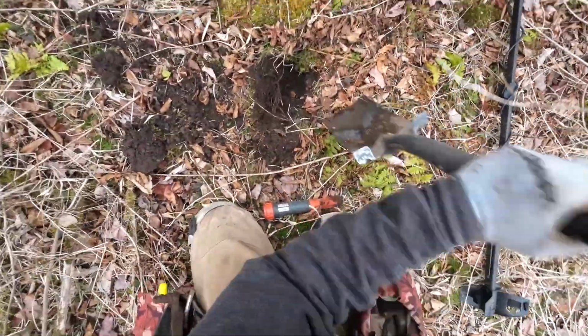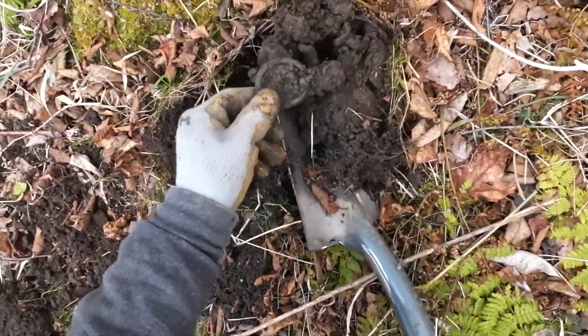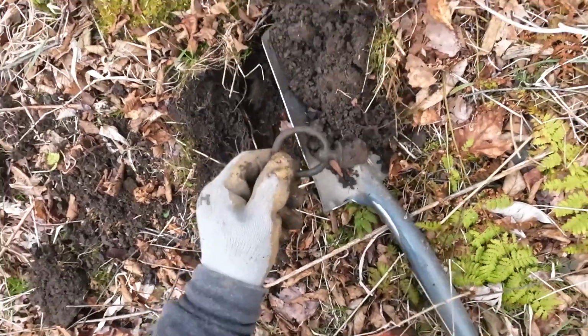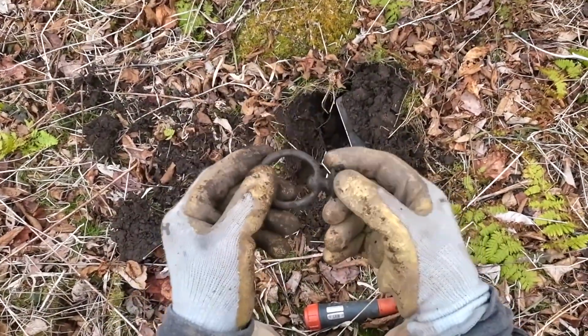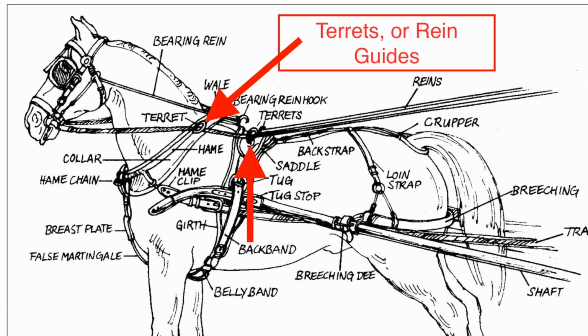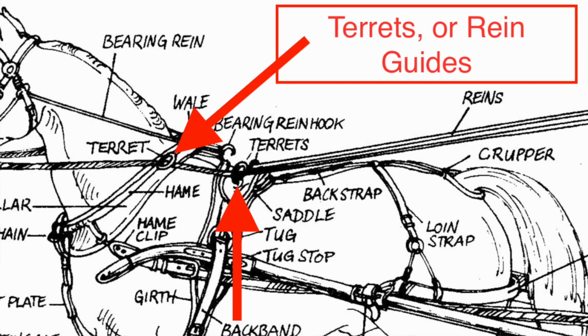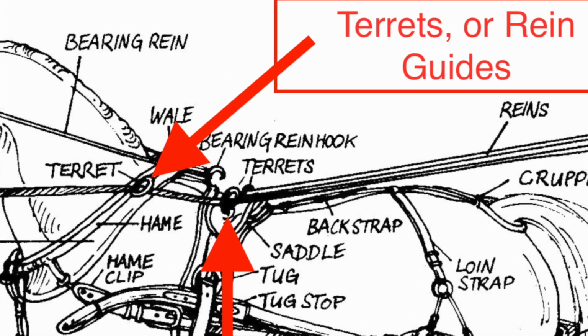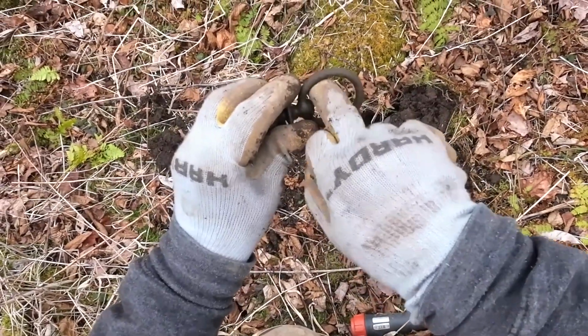I'm beginning to doubt that it is a quarter. Yeah, that's why. It's a reins guide, believe it or not. But that's still a cool thing. And you can see where the reins, as they went through here, wore it a little bit.